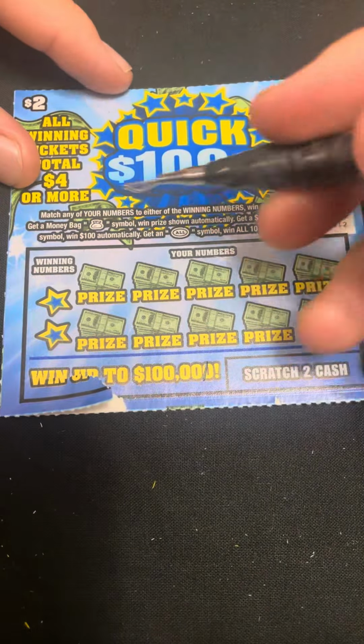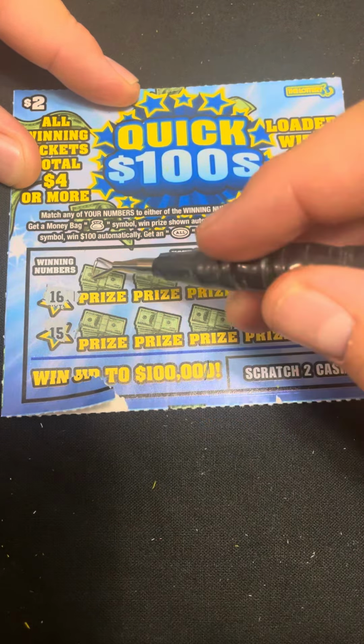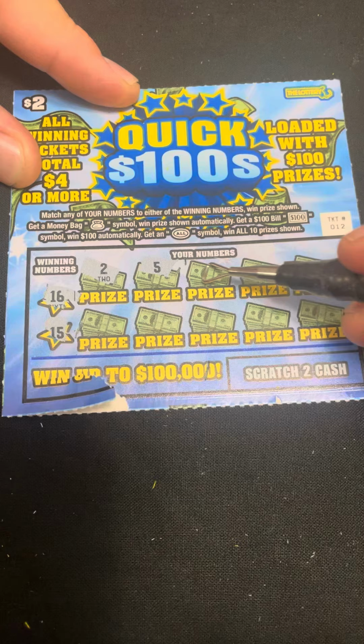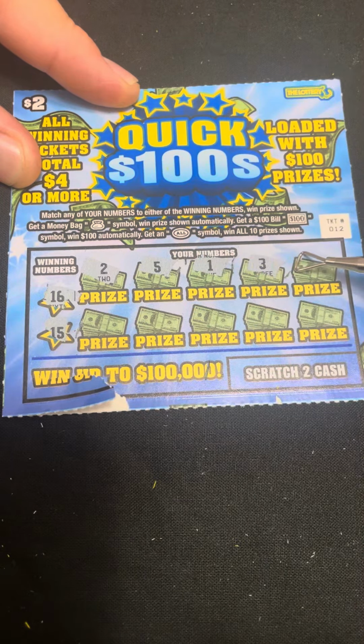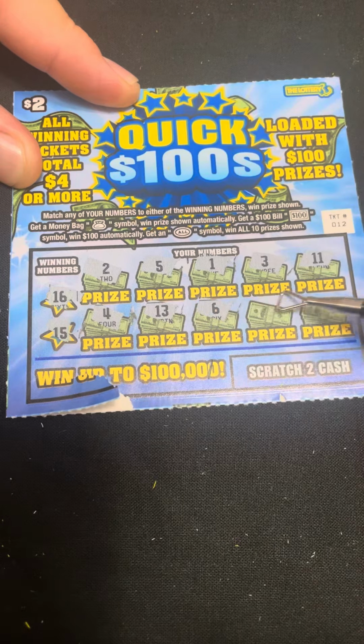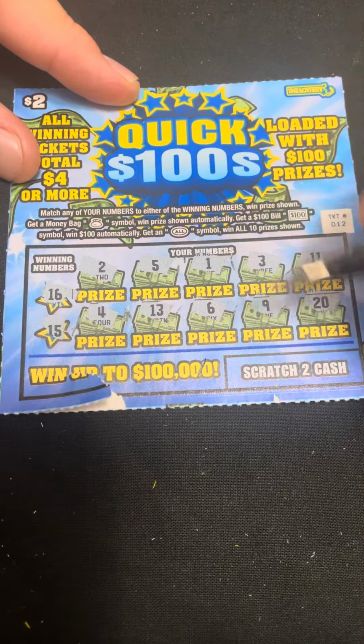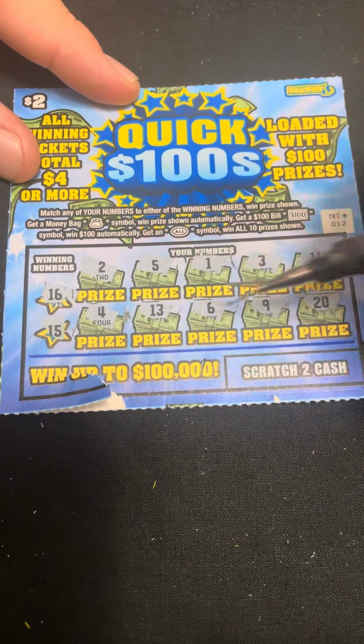Ooh, this one dripped a little bit. Let's see if that's just good luck right there. We got 16 and 15. And it looks like nothing on that. Man, I hate when they have the 15 and 16 and then you got a 5 and a 6. Do that to us all the time. But all right, let's go on into the next one.